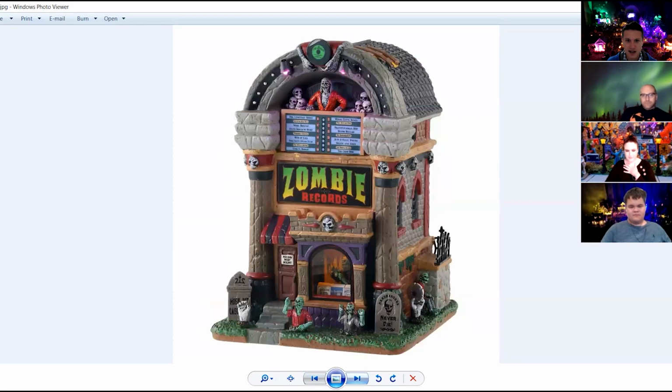What's next? Zombie Records. All right, Kelly, I'll let you start off on this one. We'll swap around. What do you think? I think it's a solid little piece. If you're into zombies, I think you're going to really like this one. I love that it looks like a jukebox. I think that's really clever.